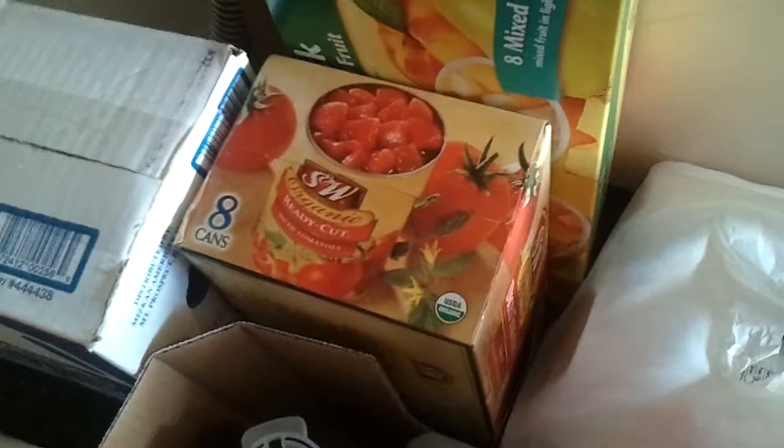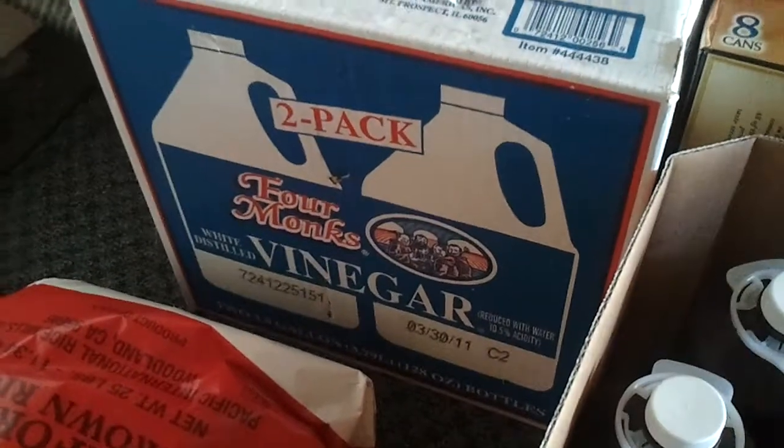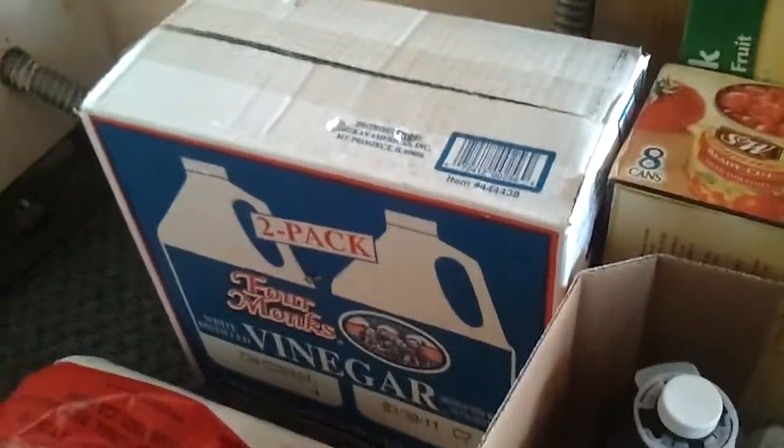We got, what do we got there? We got some tuna, bunches of tuna, and canned chicken. We also got just some canned tomatoes. That's the kind of thing that would be hard to come by in case of emergency. A couple packs of vinegar. You might need it, but it was only a couple dollars. Pretty cheap. Some fruit packs.